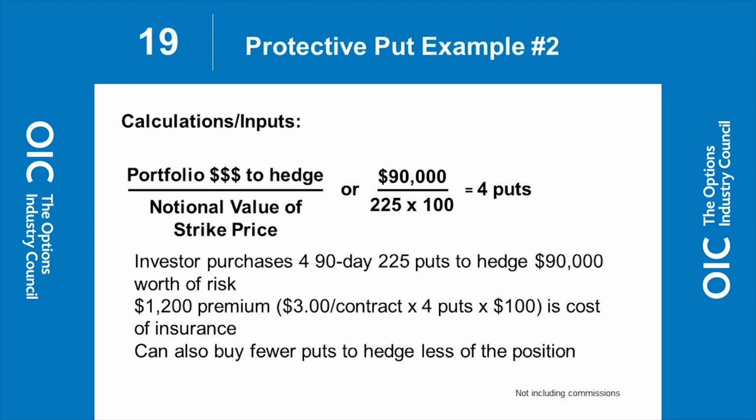So in real life, it's never going to work out exactly right. Theoretically it could be right on the button. But this is where you have to decide, what's my concern? In this example on page 19, I've narrowed it down to being concerned about this broad-based index, of which I have $100,000 of risk. This is what I'd like to do: buy 4 protective puts. This does a pretty good job of reducing my risk. It's going to cost me 4 contracts at $3 a piece, about $1,200.